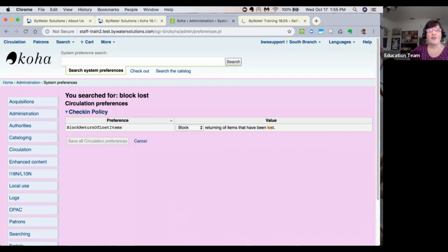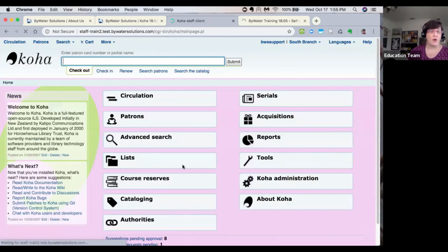There is a new authorized value category. Again, we talk about this more in circulation, and we covered this in our overview, but you now have the ability to have a drop-down box in payment of your patron fines that you can make an authorized value and choose what you want in there.